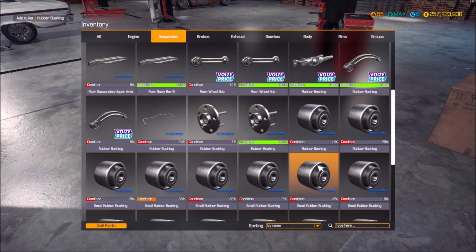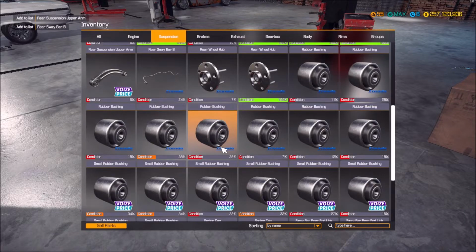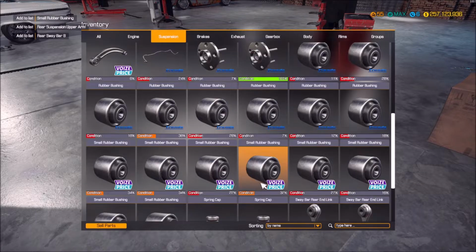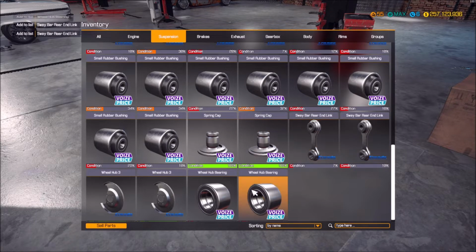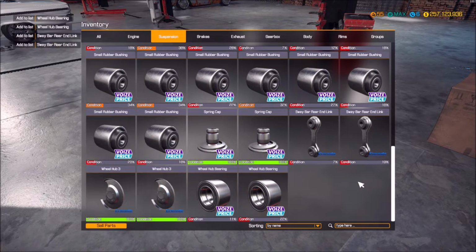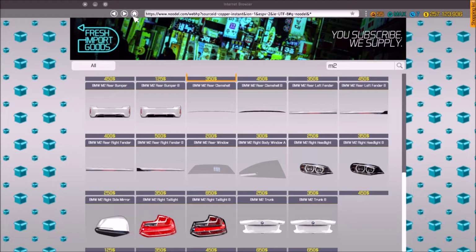Okay, so we need rubber bushings and small rubber bushings. Let me make sure I get those in there. And my mouse is still a little messed up. I can't quite figure out what's going on with it, but that's alright. That is okie dokie on the home front here. We are good.